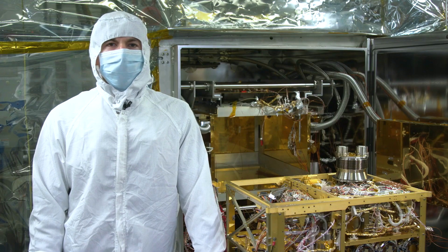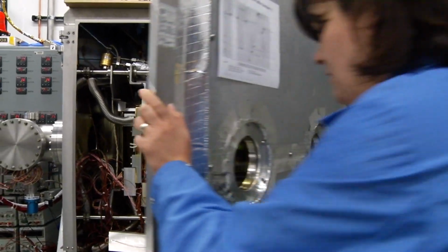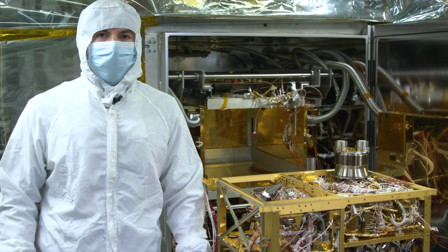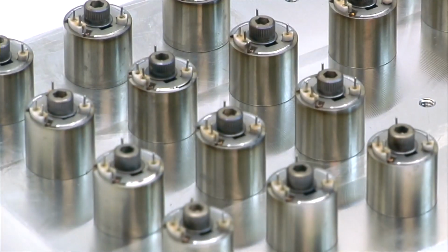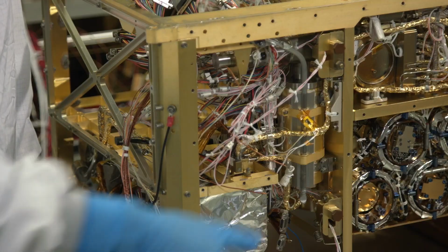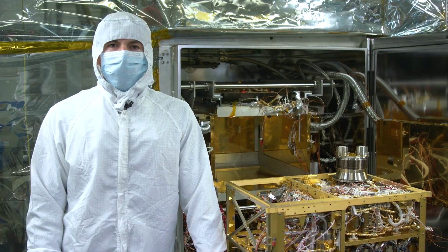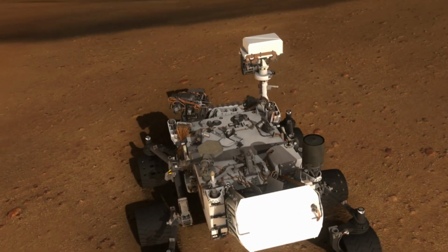Goddard scientists and engineers solved problems that arose as SAM was being developed. For example, when the company that was providing the 52 microvalves in SAM went out of business, Goddard stepped up to reinvent the valves, which are still being used in missions today. In another situation, the turbomolecular pumps weren't reaching their planned lifetimes. A Goddard team worked with the commercial provider to redesign the pumps, and they are still operating on Mars.